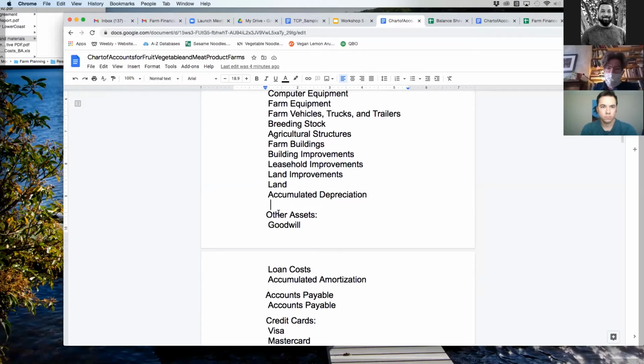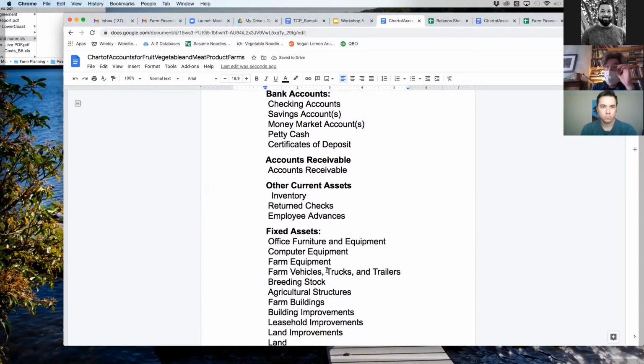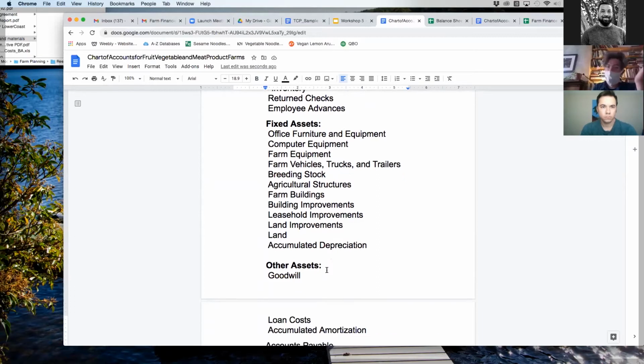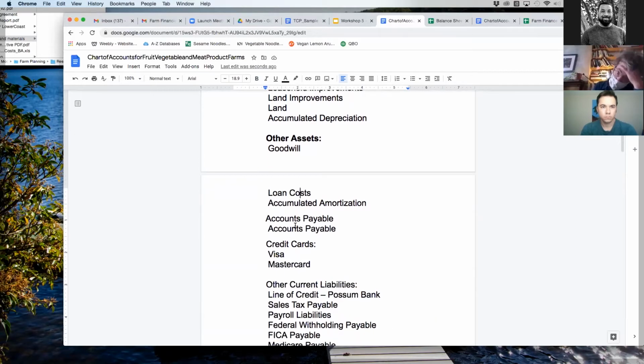Those are all of your assets, and there are also other assets, but we're not going to bother to talk about those. Those are the asset side of your chart of accounts, which is also going to show up on your balance sheet. We're going to look at that more later. The other side of a balance sheet is your liabilities and your equity. Liabilities are the same as debt, or what you owe to people.